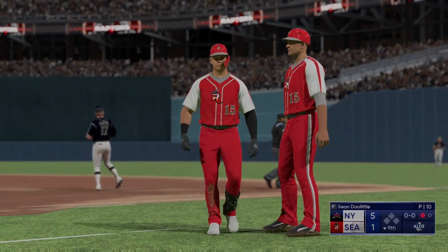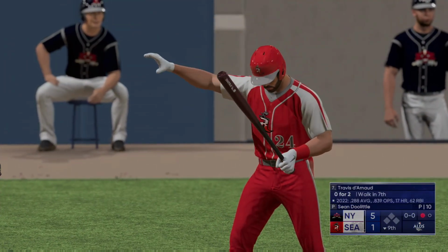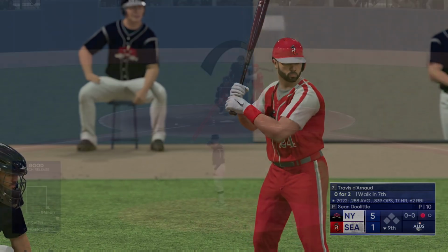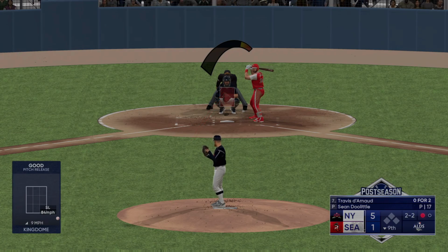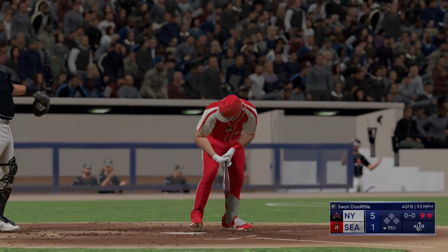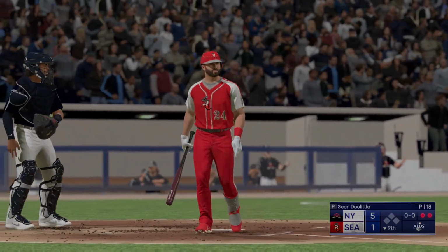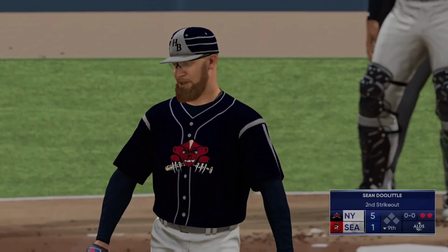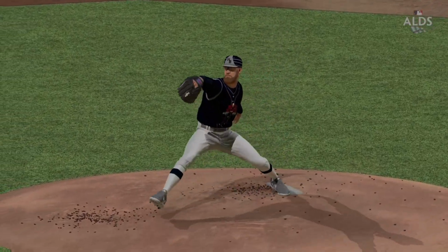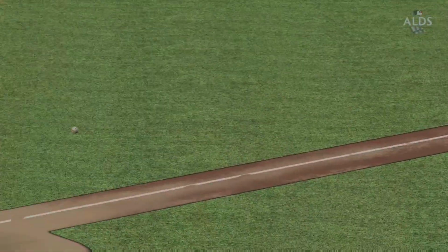Man, so Shala can't do anything. Now it's Travis D'Arnaud, who's 0 for 2 tonight with a walk, his only time getting on base. 2-2 pitch from Doolittle here. And it's a swing and a miss for a strikeout, a high fastball, a classic strikeout pitch right there from Sean Doolittle. And it worked fantastically here.